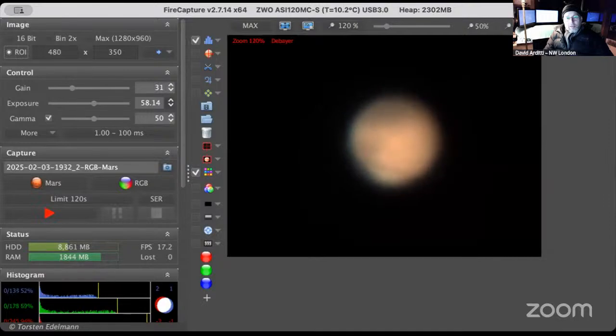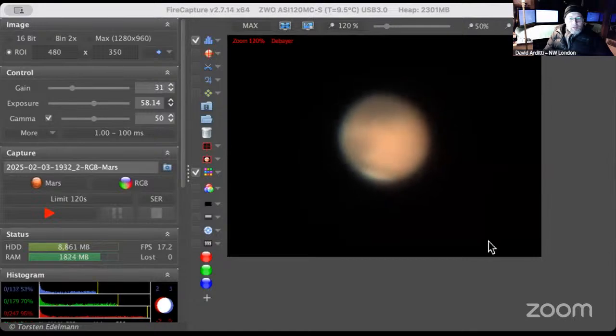It's reasonably good seeing. It's a reasonably steady image, and I've been regularly imaging Mars. Maybe I can show you one that I took yesterday. I haven't got it up at the moment. I'll find it in a moment. What else is there to say about Mars, Robin?